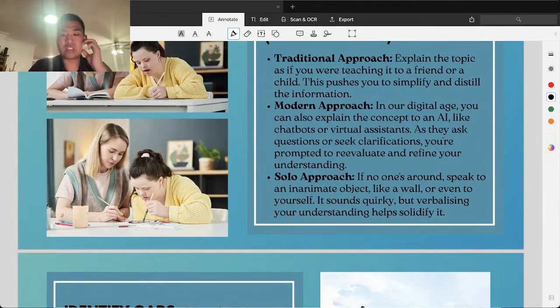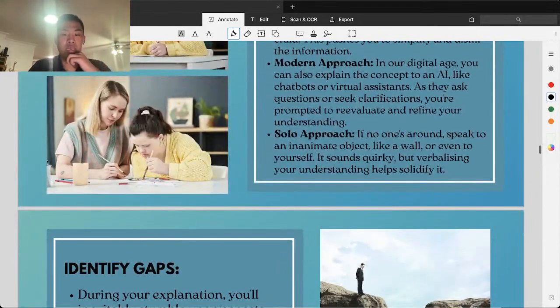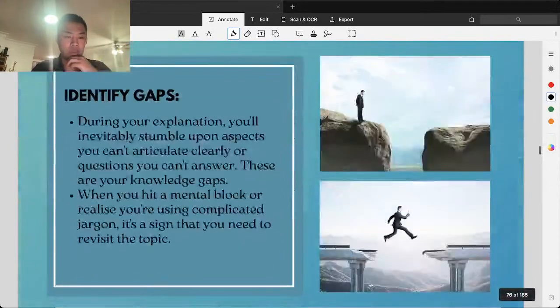And if no one's around, just speak to an inanimate object like a wall, or even to yourself. It really helps verbalize your understanding and helps you solidify it. What I used to do, if I was learning something very complex and didn't know how to do a question, was try to explain it to myself once I figured out how to do it. From there, I'd test myself: does that actually make sense? And if it didn't, I'd ask myself why it didn't. Okay, so that's the way that you do that.